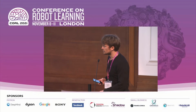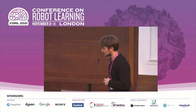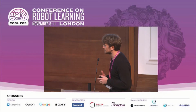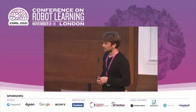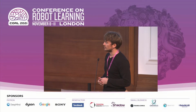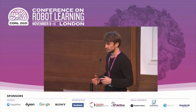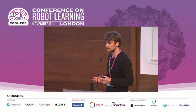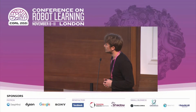So one of the themes that I thought was consistent across, certainly in the first 3 talks, was the issue of scalability. How can we actually design a system that in some way scales, either with using pre-training on offline data sets, or modularizing a workflow, or using people in the wild to label data sets. So there was a common theme there.